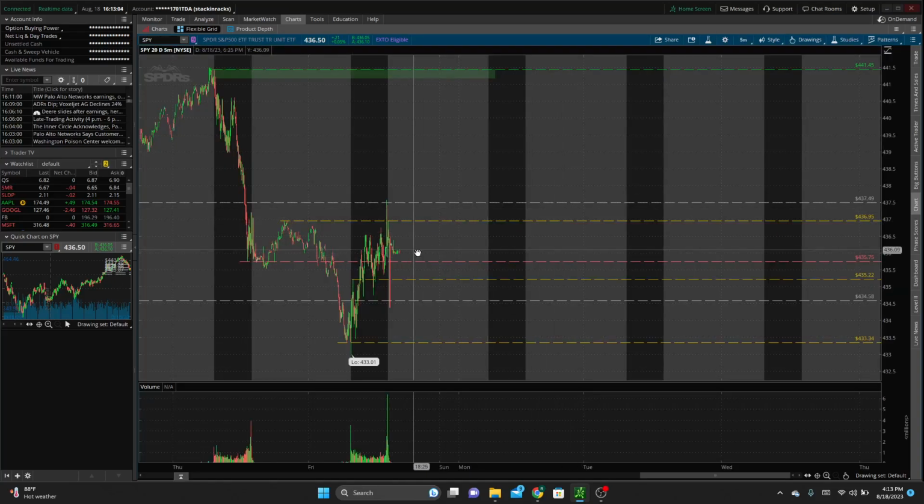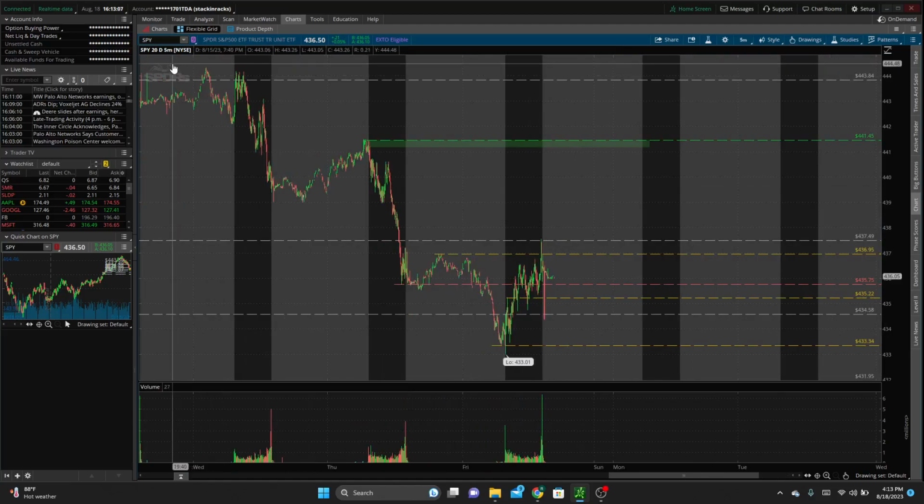Without further ado though, when we were coming into the day, we'd been in a downtrend. We had broken below yesterday's range, and we were opening quite far below yesterday's range, about $2 or so below it.